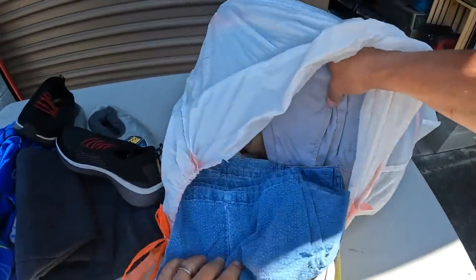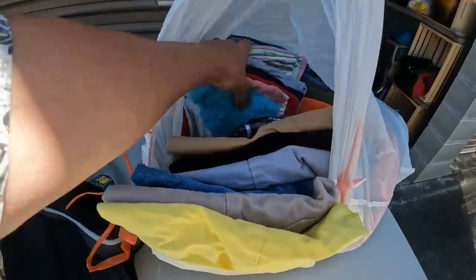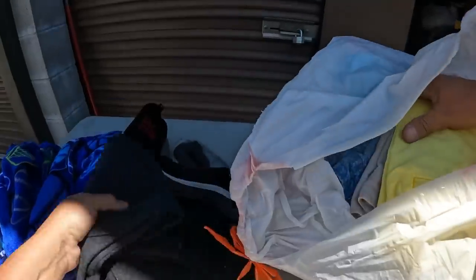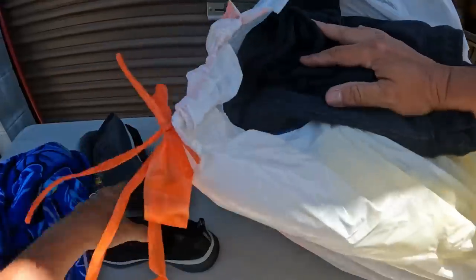I think this is going to be all kids' clothes right here. Got a lot of shirts right there. Can you guys see in there? Oh, there's some Spider-Mans. Teenage Mutant Ninja Turtles. There's some Minecraft. This got the good stuff in here. But that's all little kid stuff. Little boys, I think. Little boys, and that's fine. We'll sell it at the market.